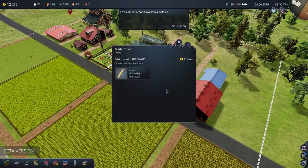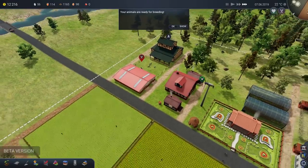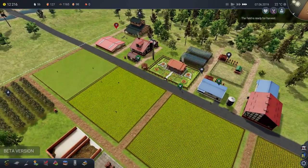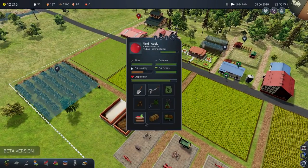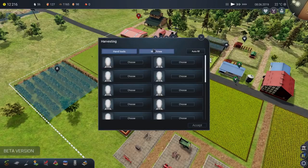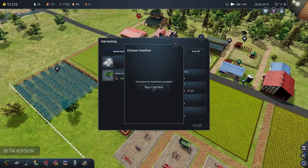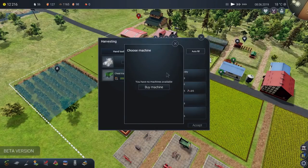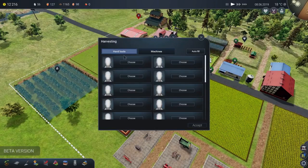Low amount of food. Have we run out of wheat? No? Okay, that's not my fault then. Don't do it with me, Governor. That's the keeper's fault. Okay. Now, let's... Oh, what's this? We can harvest the apples. Yes. Okay, can we use a machine? Seemingly not. Can we not use a machine to harvest an orchard? Okay, I thought there might have been a machine. Maybe it's a thing we upgrade to or something.